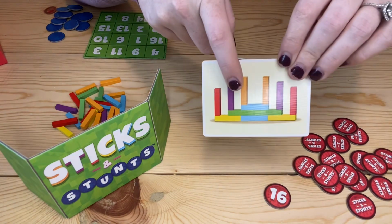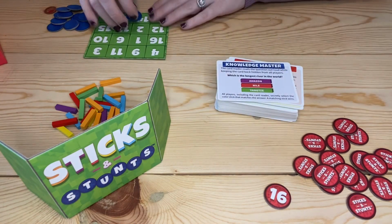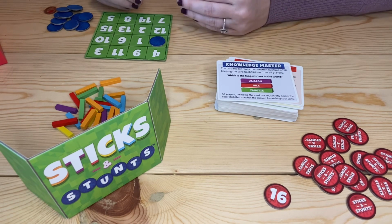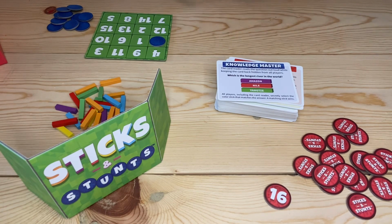So let's say we did Speed Builder. The first person to build this structure would get to cover up the 16 on their bingo board. This is really great because if you have a kiddo who's maybe not as good at trivia, this bingo aspect really evens the playing field. But this one is so much fun.